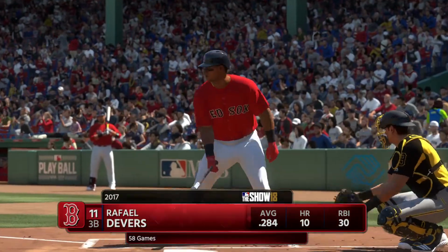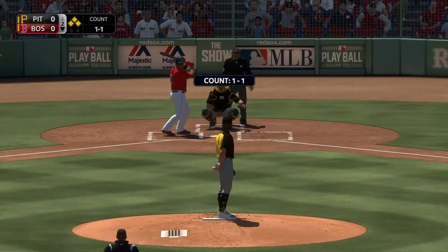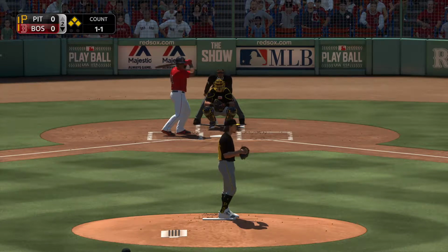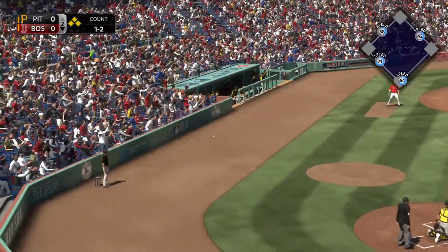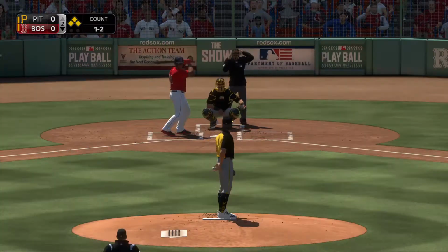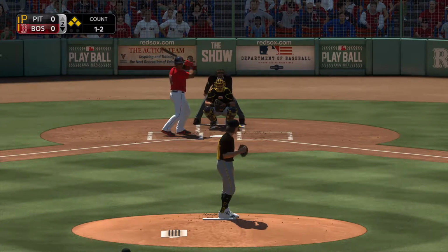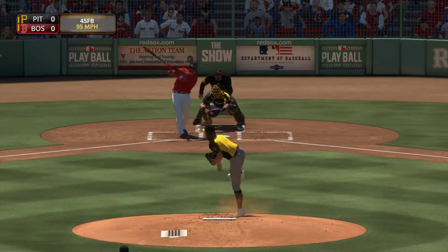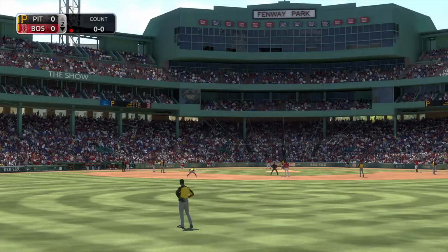Rafael Devers the next to bat, and a golden opportunity here to give his guys the lead with 3 men aboard. He's set. Here comes the 1-1. Swing and a ball hit softly on the ground, but a foul ball. 1-2 now. Needs a punch out here. Can he get it? Yes, he can. A swing and a miss, and that's a big out, number 1.